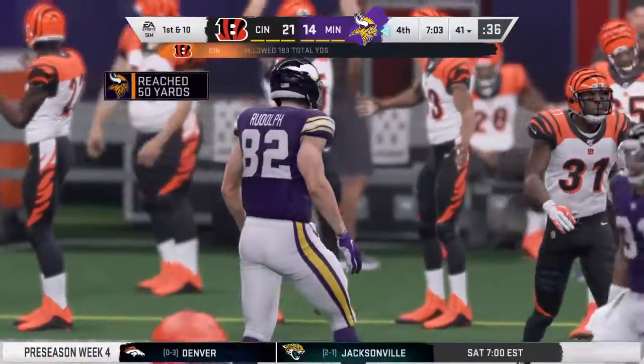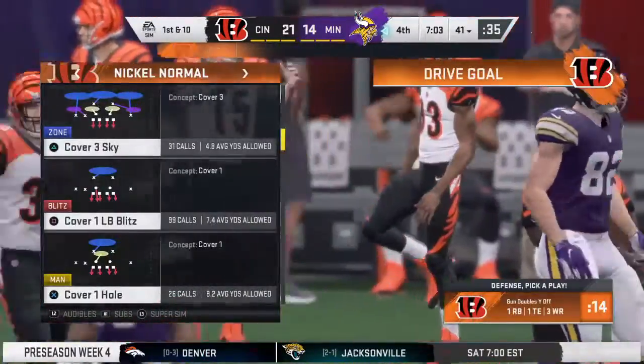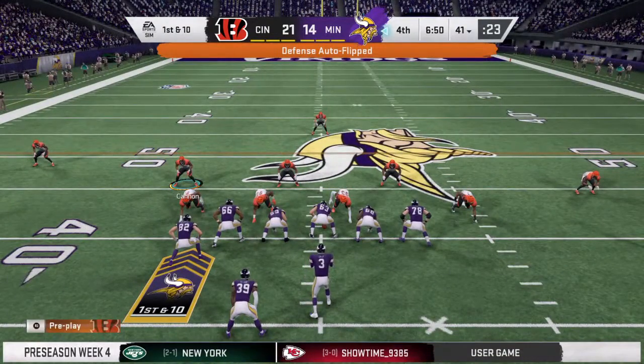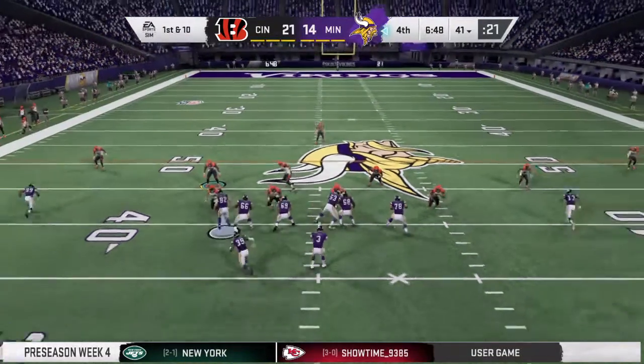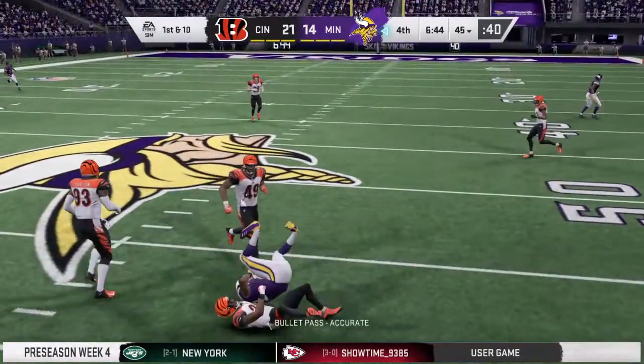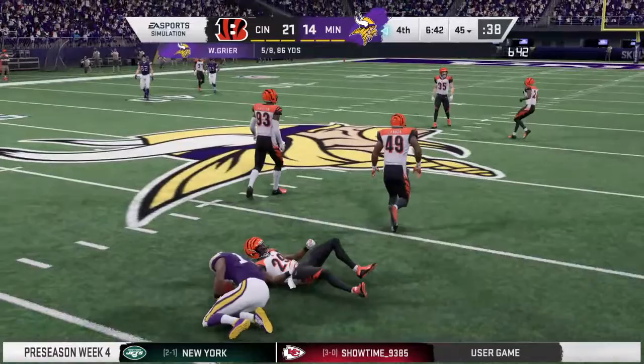17 yards on the catch and run. It's a 1st down. I like how they work the tight end on a nice little under route there. And if you're going to give him that much space, he's not going to catch the football. He's going to run away from you a little bit, and that's exactly what he just did there, picking up extra yardage. And a quick throw here, that's complete.